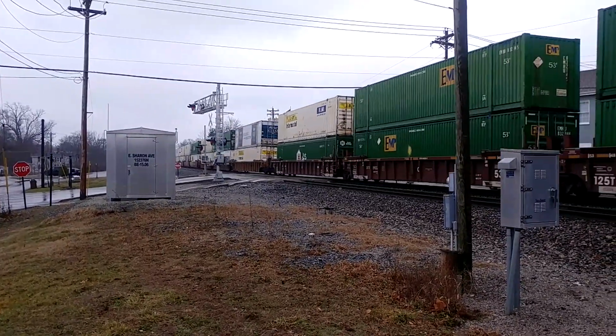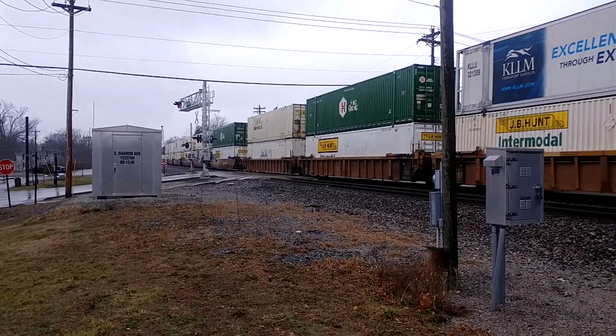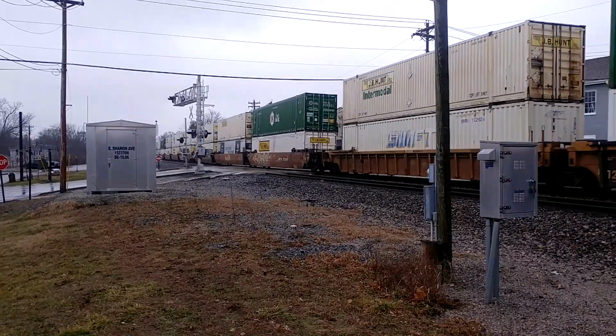Camera's shaking a little bit. I'm kind of shivering. It's sleeting right now and cold. So it's not the best day out here by far.